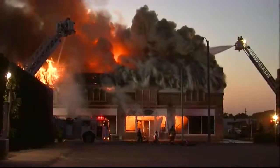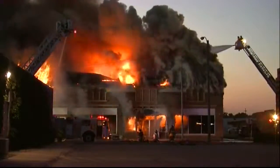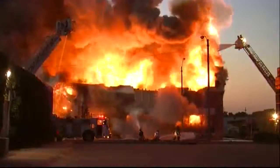This building is an older downtown Grand Island building. It had the Ford label on the outside and it said built in 1929. Most of it is gone now. It's Ron's Transmission and J&J's Used Furniture were the signs out front. I have not been able to confirm with fire officials if anyone was inside at the time the fire started.